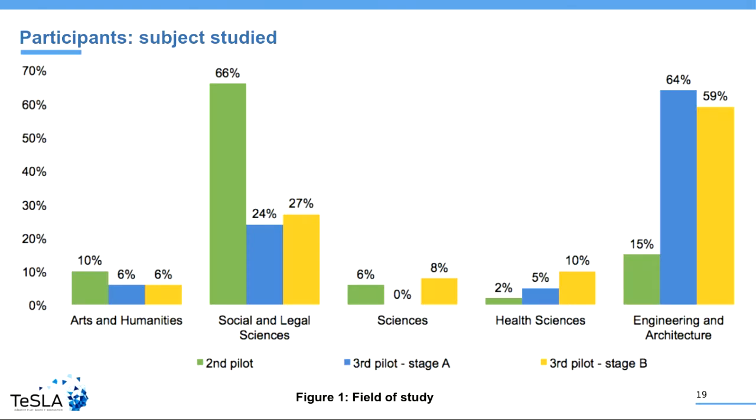So this is the subjects that were covered. So there's a range of subjects. If you look at all the green bars, those should add up to 100%, and all the blue bars should add up to 100%, and so on for the yellow. And it just shows the spread between the pilots and between the subjects. So some were not as strongly represented as others.